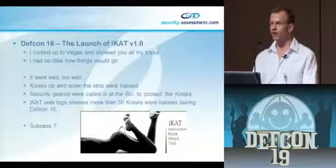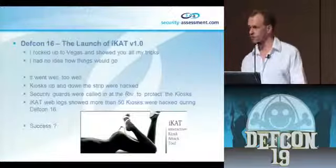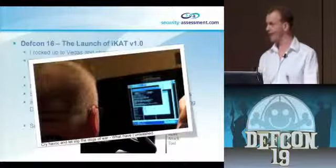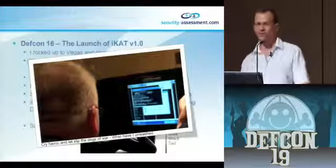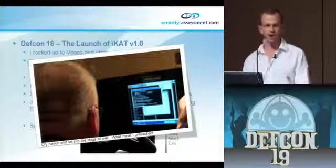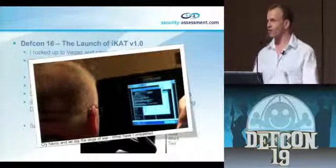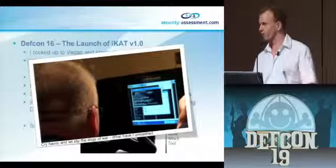During my presentation, I said, you guys know that you can hack all the kiosks in the Riv in about 10 seconds. And they did. For anyone who was at the Riv, they actually had the security guards in, and they had the police there, and they had people guarding the kiosks. Because basically people were just popping shells, defacing them, and having porn up on all the kiosks.